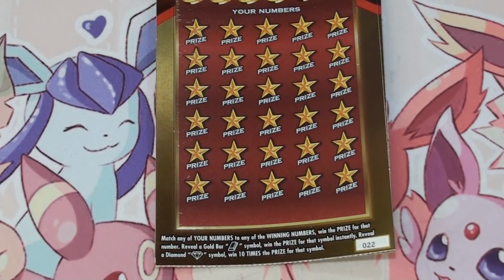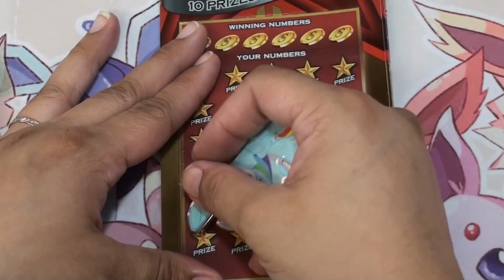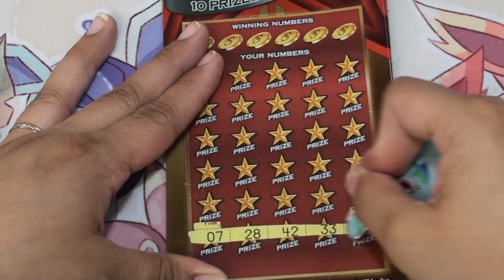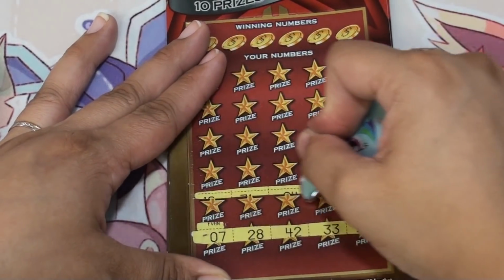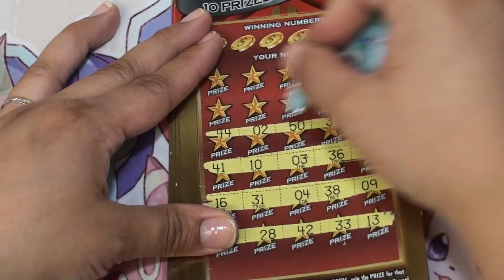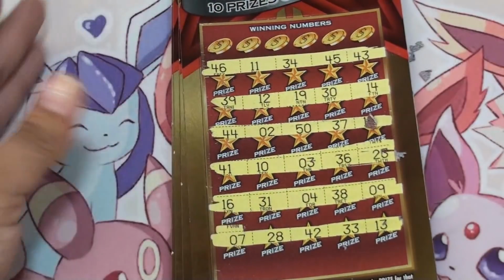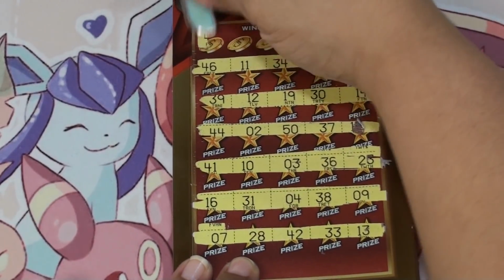Ticket 22. Let's see if it's gonna be lucky 22 today. Here we go. Are we gonna find that diamond with the 100,000 underneath on ticket 22? Okay, so no diamond. Maybe it's a single match.